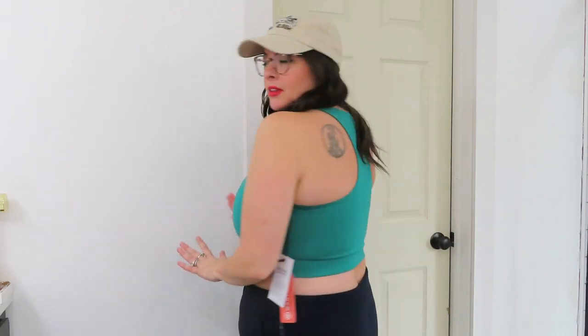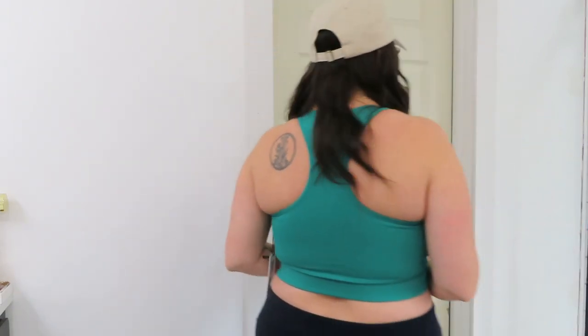Okay, here's a little glimpse of the sports bra. I think it's a long line sports bra, so you can wear it just as itself too. But here it is. It's cute, it's a nice color. Here's the white sweatshirt. I do like white on me, but I just know it's gonna get covered in dog hair if I linger in it in the house. So I'd really only be able to wear it outside, walking.